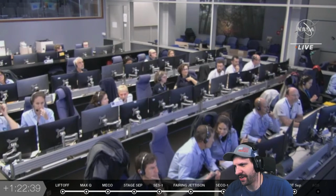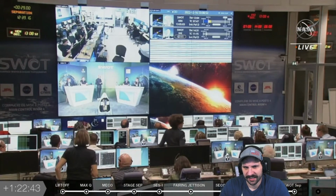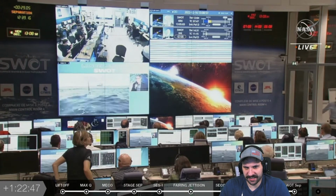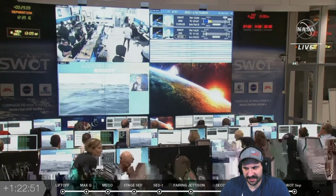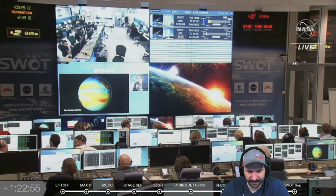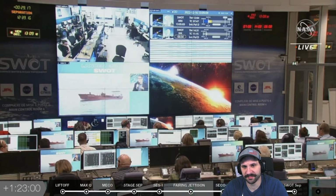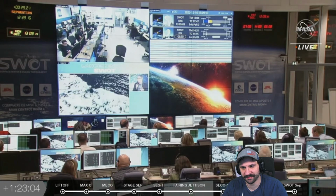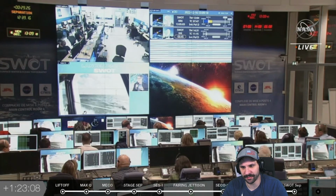SWOT, they call it, stands for Surface Water and Ocean Topography. That's the first satellite mission to survey nearly all water on the Earth's surface with unprecedented detail and accuracy. Researchers want to understand how water resources are changing, where the water is today, where it's coming from, and where it's going, and what impact those changes will have on local environments, and also how the ocean reacts to and influences climate change.